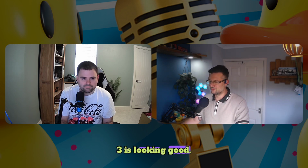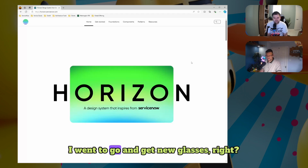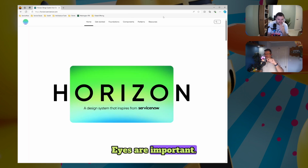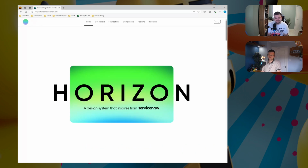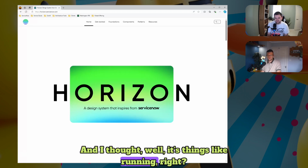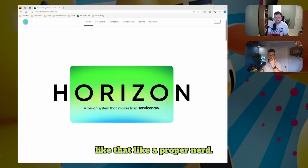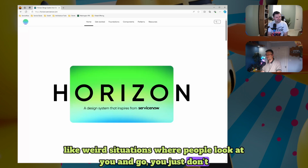Screen. Window. Bonsai tree's looking good. Here we go. I'll tell you what else is good. News for you. I went to go and get new glasses, right? Because I haven't been for an eye test for 4 years. So if you haven't been for that long, make sure you go. Eyes are important. But yeah, I got new glasses, and I'm going to have a contact lens appointment. I've never worn contacts in my life. Really? And I thought, well, it's things like running, right? If I'm running out in the rain, these go all green, like the copper tarnishes. And they go slack, so I have to keep pushing them on like a proper nerd. So I'm thinking I might give contacts a go. There you go. There are weird situations where people look at you and go, "Oh, you just don't look the same." They don't look right without your glasses. You can reverse mock me. When I first started wearing glasses, everyone was like, four eyes, back in the day. Well, you can do that. Oh, you're a non-specky now. That's it. You're just ordinary.